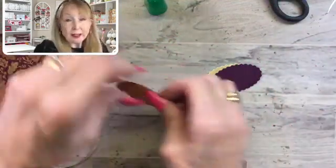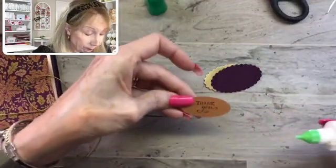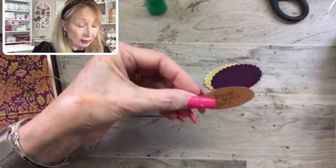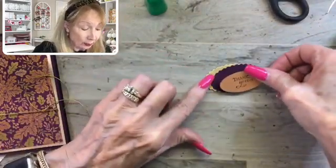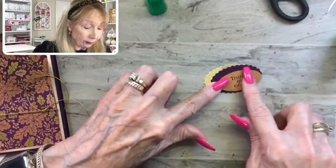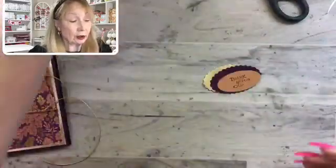And you could build these all up with dimensionals. I have just decided not to this time. I think we just don't need that much with this beautiful paper. And then we'll just come down a little bit with the thank you. This would be a beautiful way to do a sentiment for any card, truly.